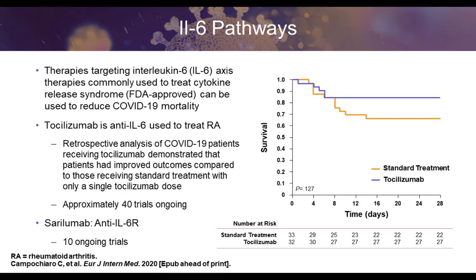Tocilizumab is a therapy that is approved to treat rheumatoid arthritis. There are approximately 40 trials ongoing looking at this agent in COVID-19. And I'm just sharing data here from a retrospective analysis of COVID-19 patients who received a single dose of tocilizumab. And you can see that they did have improved outcomes compared to those receiving standard of care, although this was non-significant. There is also sarilumab, which is an anti-IL-6 receptor agent, and there are 10 ongoing trials looking at this agent as well.